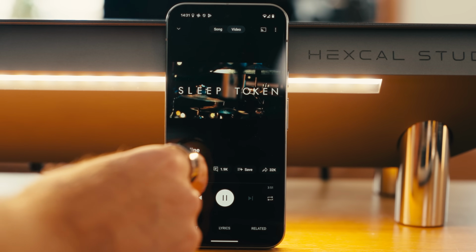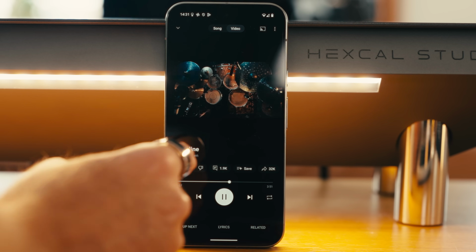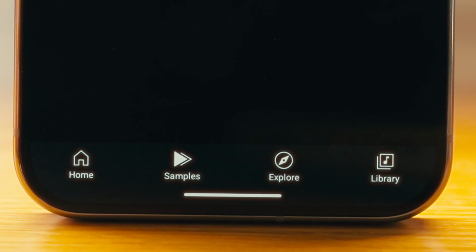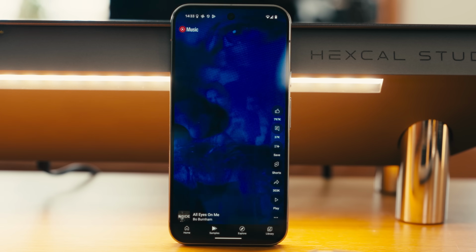And honestly, I think YouTube Premium is one of the best subscriptions that you can pay for. It instantly gets rid of all YouTube ads, and as you get music as part of it as well, super good value for money. Unique to YouTube Music also is this samples feature, which is kind of a TikTok, Shorts, Reels thing where you just swipe up to discover new music. Kind of pretty cool, interesting to play with.